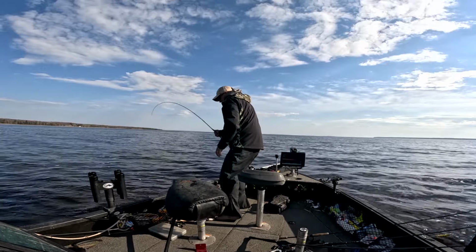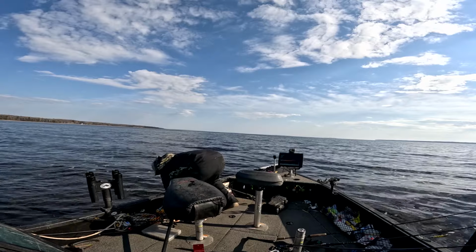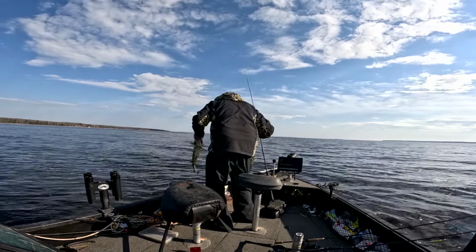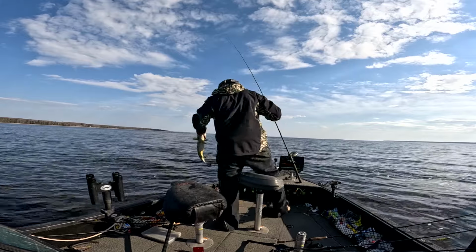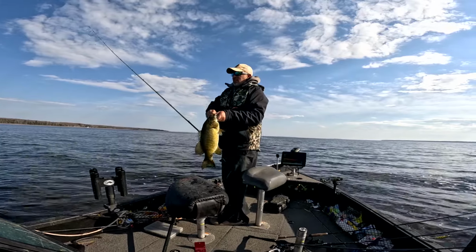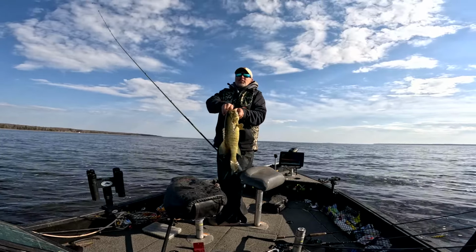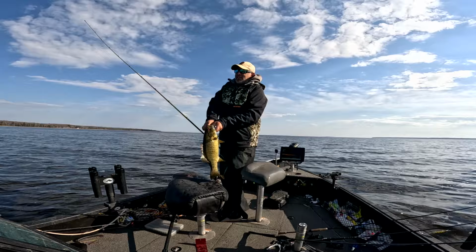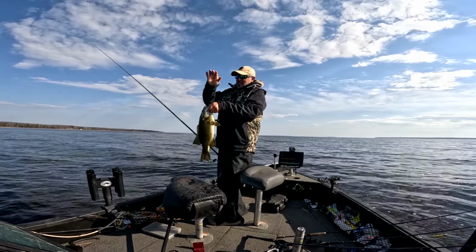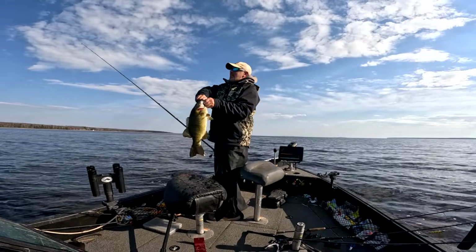Boy, they like that paddle tail too, that's for sure. Definitely my favorite way to catch them is a 3/8 ounce and a paddle tail. Love feeling that thump on a bait caster. Oh, yeah. Andy's on, as soon as I put the paddle tail on. And they're way up shallow. Yeah.